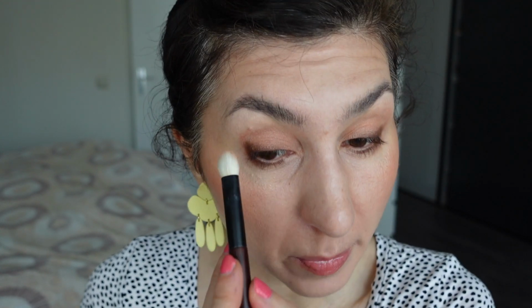Oh, that's pretty. This formula has just a little bit of a sheen to it, but it is not metallic. I'm going to take a tiny bit of glitter glue to apply in my inner corners and a tiny bit on my lids, because I actually feel like the sandy shade here has a little bit more sparkle to it, so I'm going to use it as my topper moment.